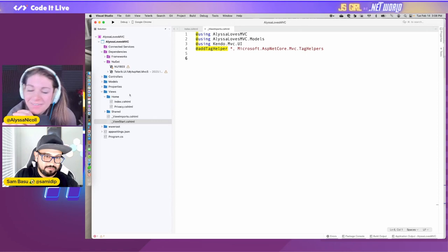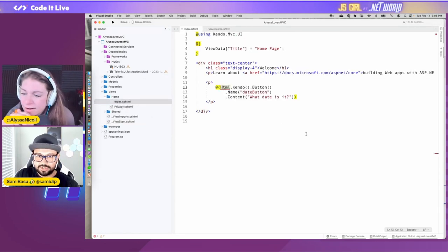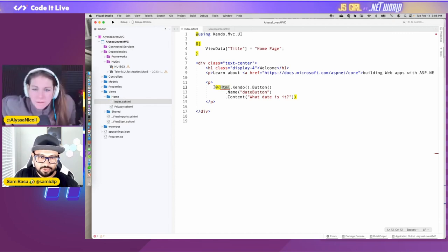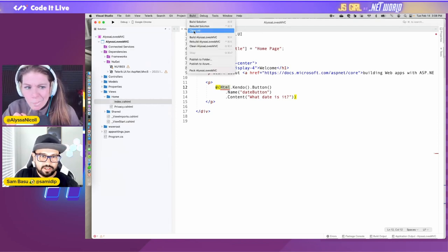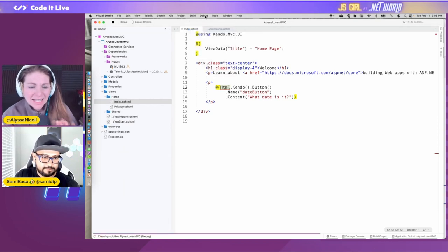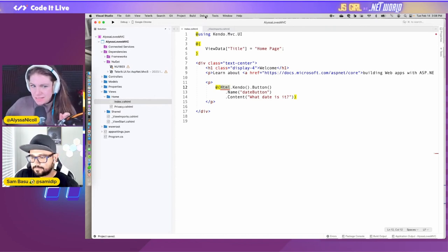So this is a boilerplate MVC app. I've brought in the ASP.NET NuGet package. And in my index.html, she just wants to see a button. So I have a using Kendo MVC, and then I'm using a tag helper. And it's barking at me for something. Let's do a clean. That's weird that it says Kendo, because we're on the Telerik side of things. Okay.